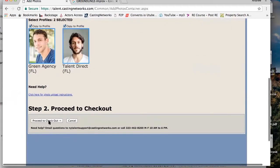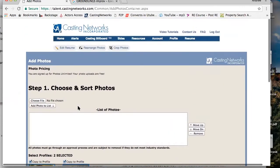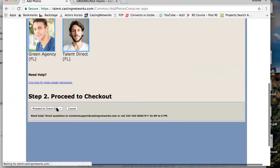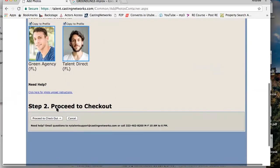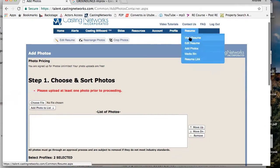I put choose file. Okay, there it is. Let's see this. Doesn't it also let you have multiple photos, for different castings and different things? Right, that's why I put it up. So then it'll show you your resume.